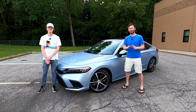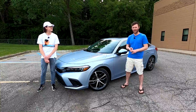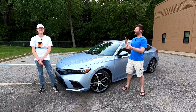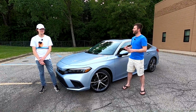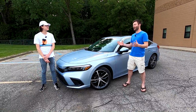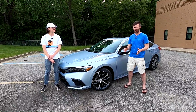Now, unfortunately, we are not able to talk about anything regarding price or driving dynamics, what it's like to be behind the wheel or behind the sound system of this Civic. But we're going to argue the merits of the looks, of the ethos, and what this Civic means compared to the previous generation, and come down to an agreement or no agreement on if this redesign is good.